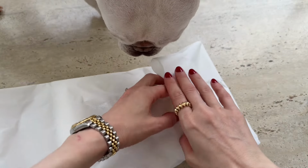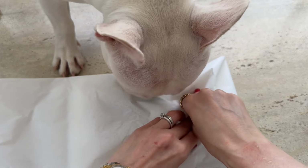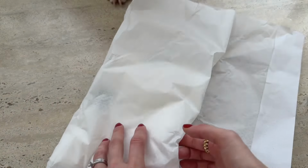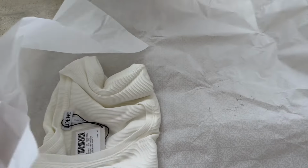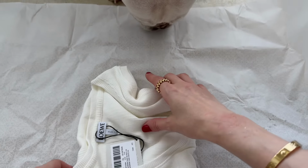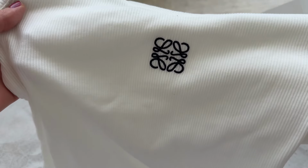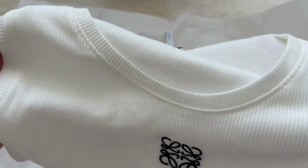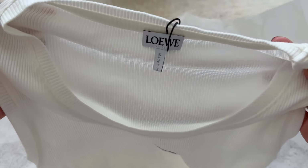Next up is a Loewe purchase, and I'm so glad that I was able to score this one because I was told that this top will be discontinued in this particular fabric, and I love this fabric. It's in cotton. It feels so good on my skin, and the fit is very nice and flattering as well. I will also show to you how it looked on me in the store. I also want to get this one in a black color because I think it was very flattering too. And I got this one in a size extra small.